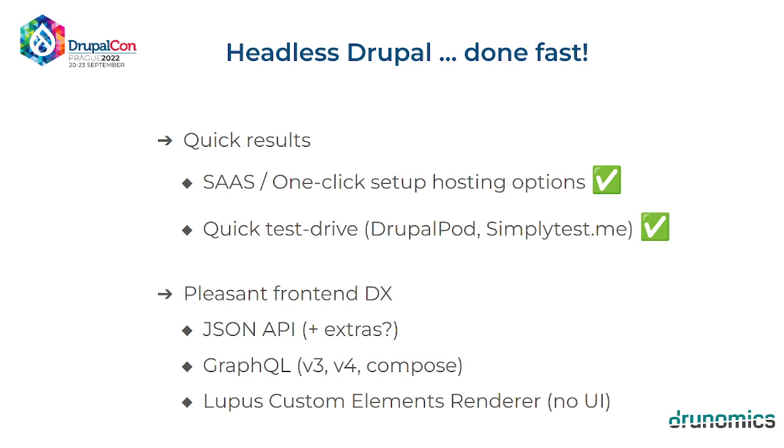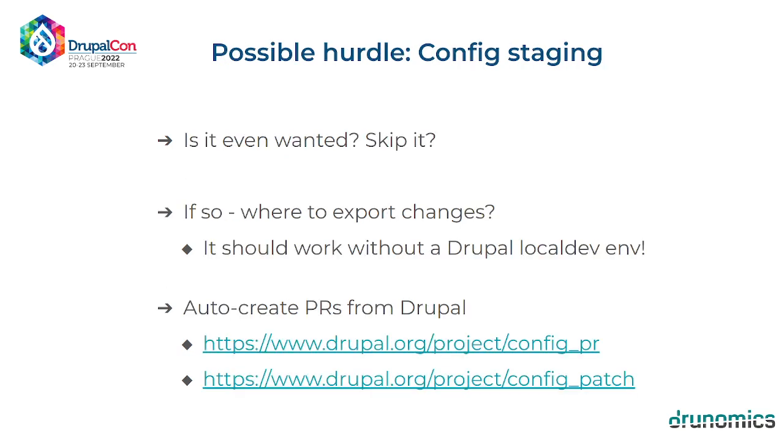And the last one, the Lupus Custom Elements Renderer module, is the one module we are also maintaining, and it got started as part of Tonomics. It basically provides an API for every page response in a component-oriented API. So there are a couple of options, but that's not necessarily quick. How do you get started? Every option needs some configuration to make it work nicely. So I think everything is there, but it's not necessarily the quickest thing, because you need to set things up.